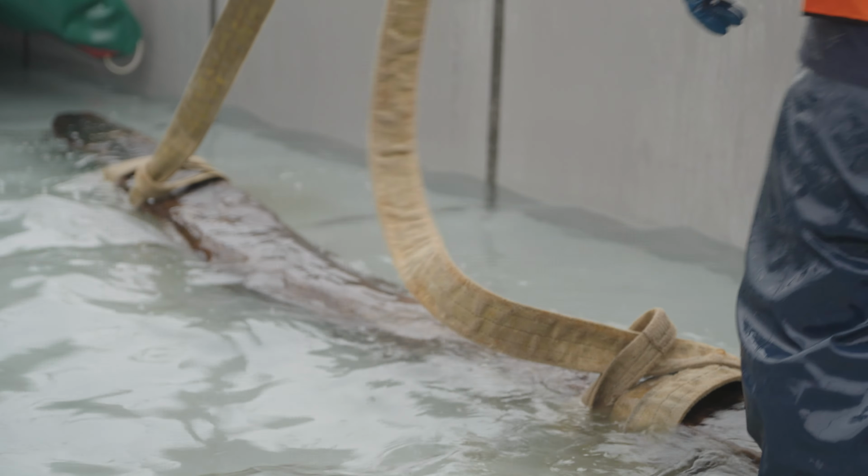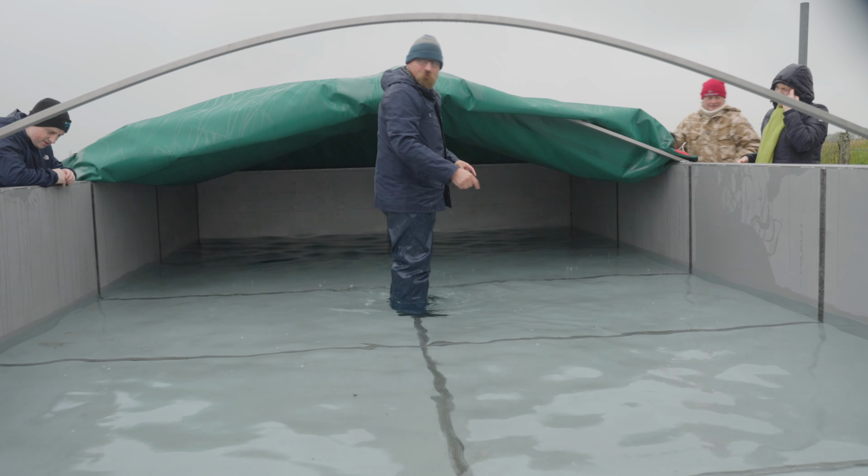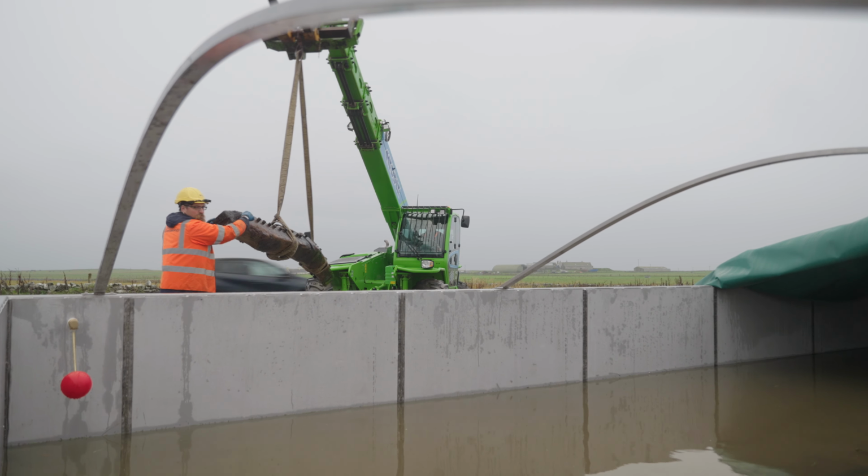So the fantastic tank behind us has been built by Waterfront Group in Kirkwall. It's made out of stainless steel, 7 metres by 5 metres long. So the idea is that it's kept in fresh water, which will start the desalination process, which is important.